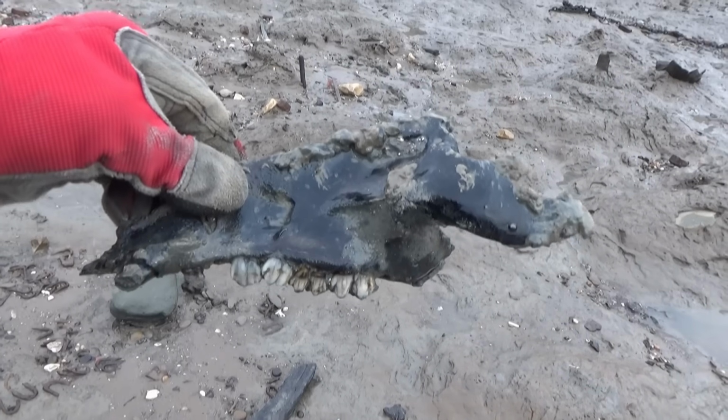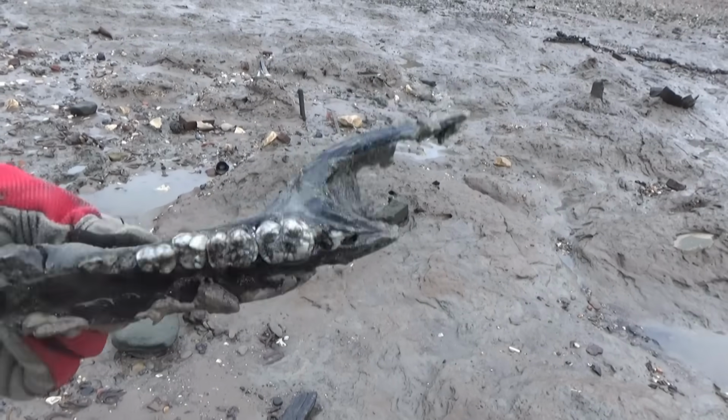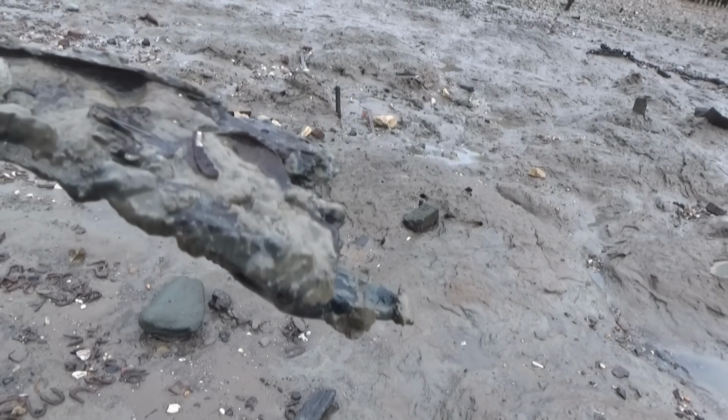Anyway, I'm going to take it because I quite like skulls.